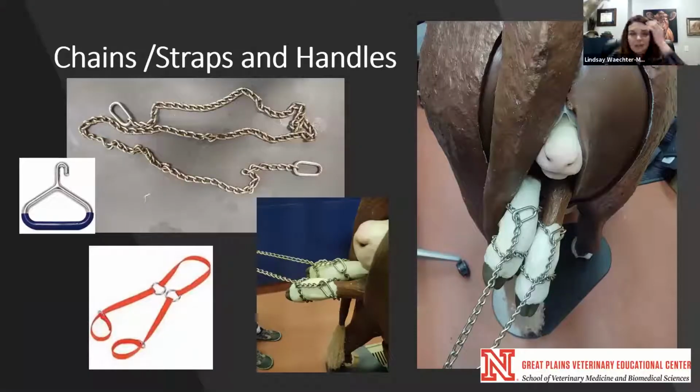So speaking about chains and straps, it's kind of a toss-up on what you want to use. I have used both in practice and in life. If I have a preference, I'm going to pick chains, and I'll tell you why. There's two reasons. The first reason is that I feel like I can get them cleaner. With the straps, sometimes you get some of that birth material on there, that placenta, and it gets really stringy and you don't get it as clean as you'd like to have it.